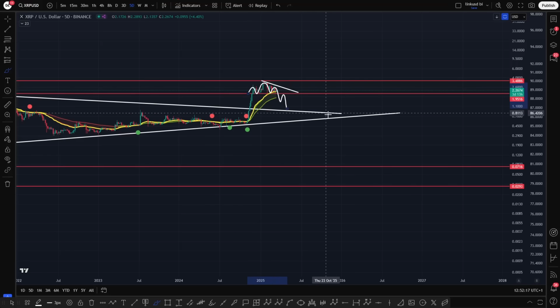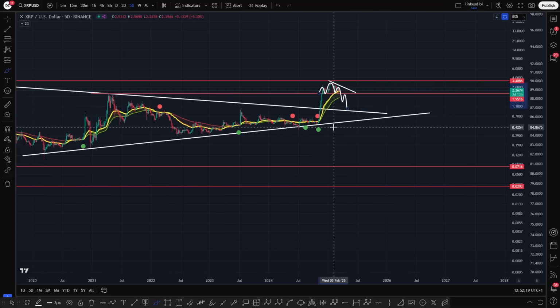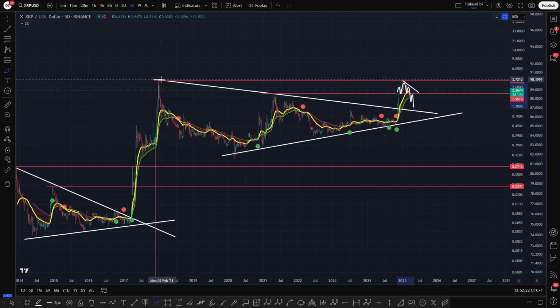If we start to see that, then we're not doing what we've done before. And at that point, we should start to break down. I would look for a backtest of this previous resistance as support in time, where I will entertain some more bids and re-enter XRP right there.